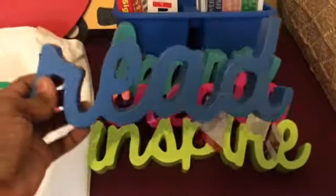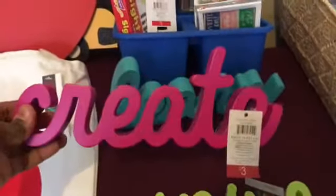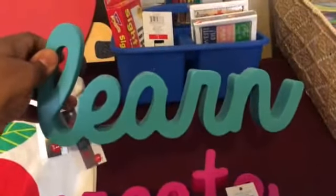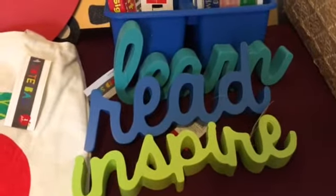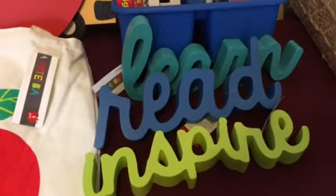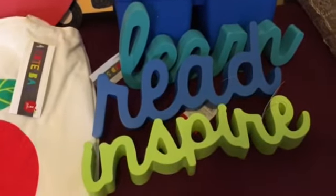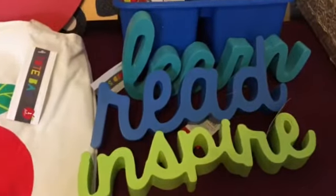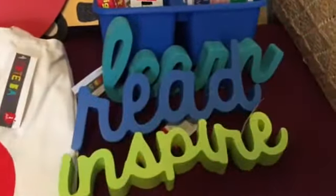So I picked up these signs. The words read, inspire, it's beautiful lime green, create, this hot lovely pink, and this pastel blue which says learn. The learn, inspire, and read signs are going to be in the classroom. I usually don't do decorative things, but I noticed many of my colleagues started the year off with decorative things in their classrooms. Usually in September, you don't put everything out, but the skeleton of your classroom is set up. So it's okay to have out a couple of things that are not directly instructionally relevant. And I think I'm going to follow suit. This one is staying at home, and that will hopefully remind me to remember to create.